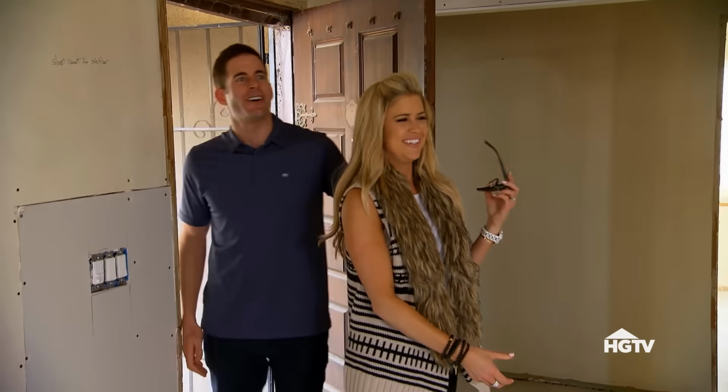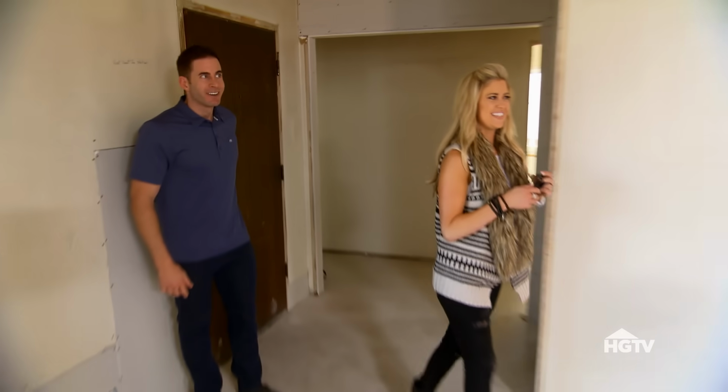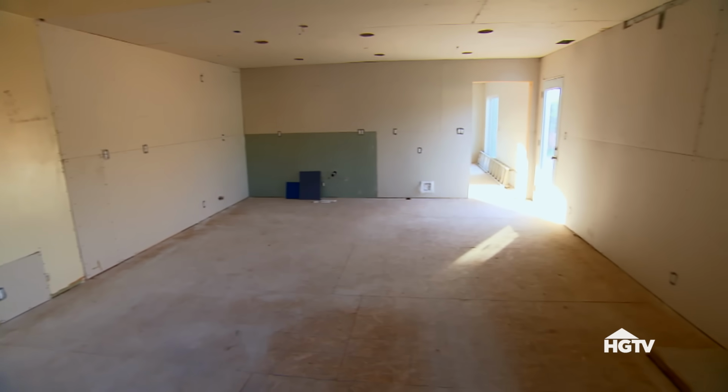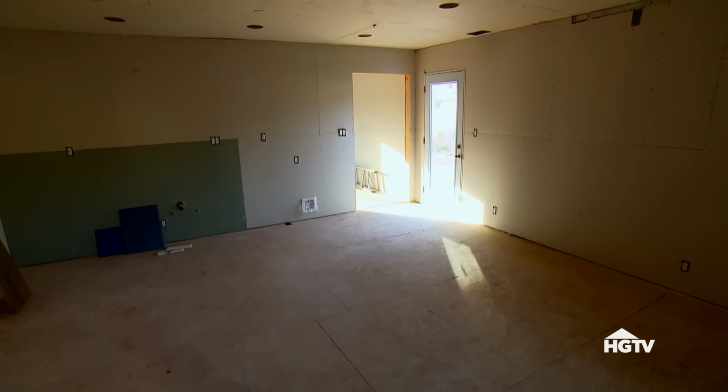Wow. Wait, what? Same house? Same house. Doesn't look the same. I can barely recognize this house anymore. It's really starting to shape up. But to make it pop, I want to give this house a really unique design. This looks like how it should be for sure, but we definitely don't have a lot of space to work with, which means we need a big design impact.